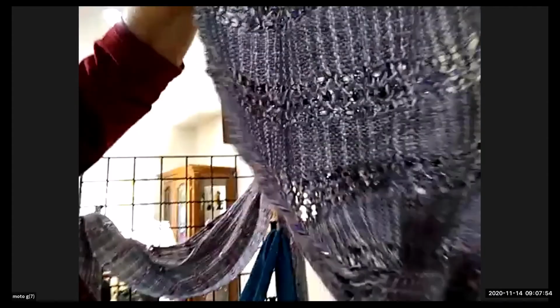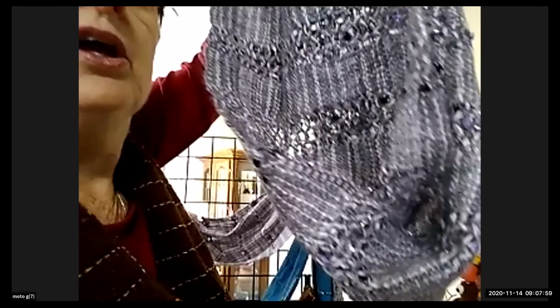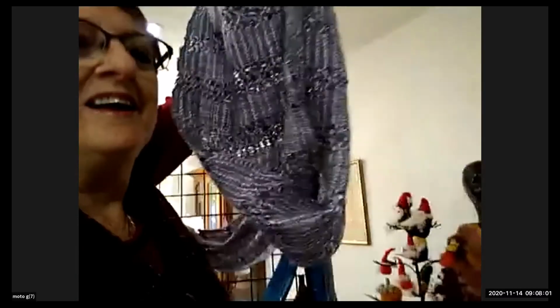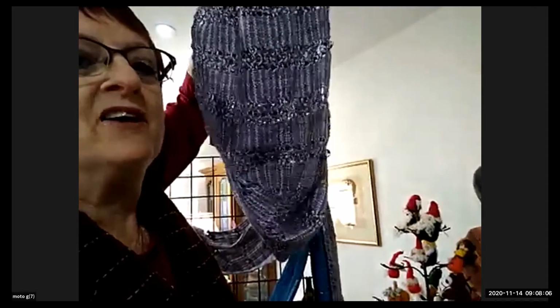So down here we have what's called leno lace. And up here, this is called a Danish medallion. They're hand manipulated techniques. All of these are baby silk and baby alpaca with silk. This is an infinity scarf like the one I'm wearing. Just back up your camera a tiny bit so we can see that beautiful weave. Oh, that's gorgeous. Oh, that is just beautiful.